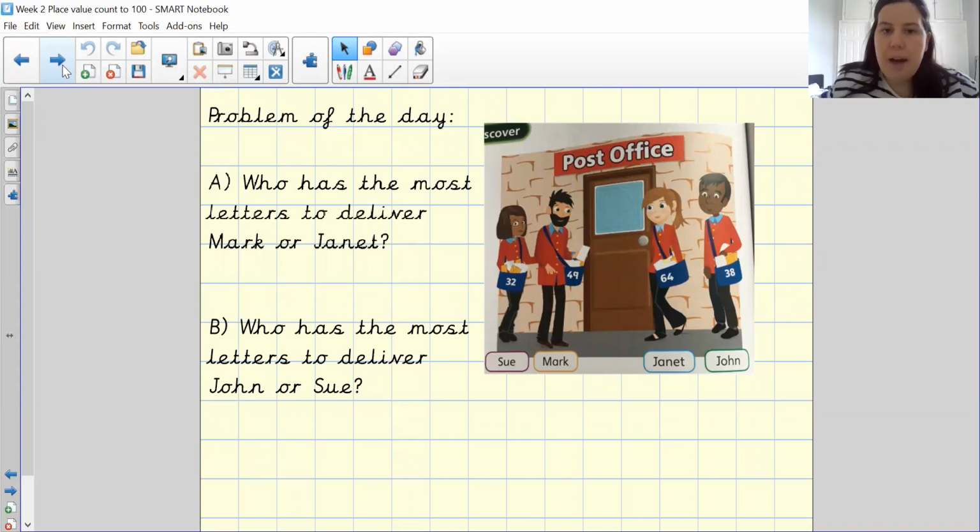These are a group of postmen or postwomen, and they are going to the post office and they have collected all their letters for delivery. The question that you're going to have to solve today is who has the most letters to deliver? Is it Mark or Janet? And then the second part of the question is, who has the most to deliver? Is it John or Sue?